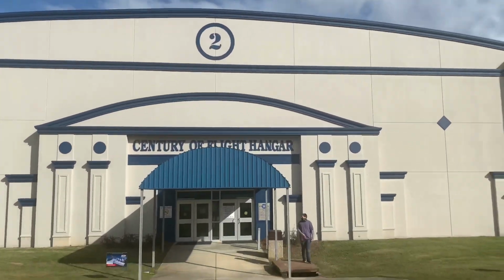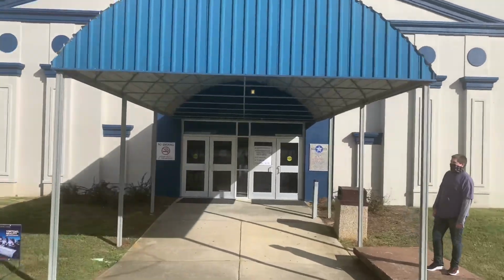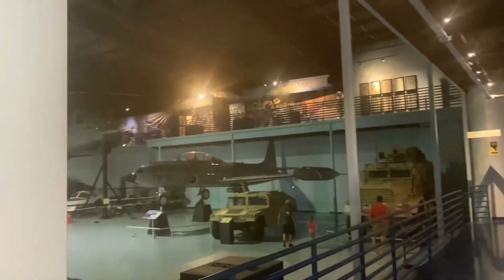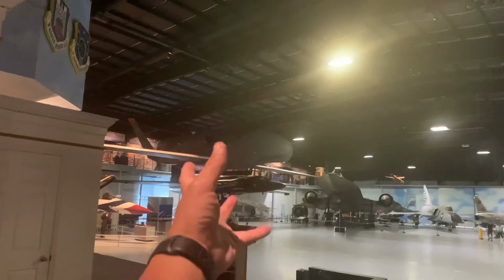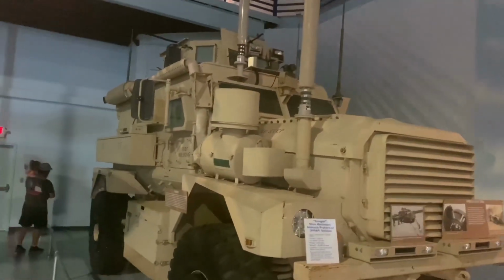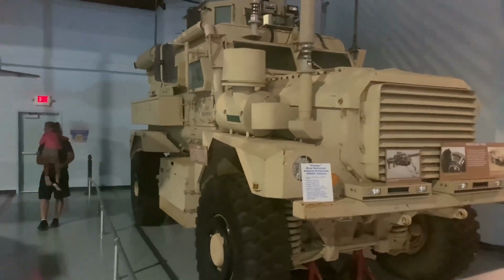Next up, we're going to go into the Century of Flight hangar. I'm guessing there's a century's worth of planes in here. I don't know. Let's see. Oh, wow. Oh, there's a Blackbird. Oh, there's a drone, like a newer drone. It's a vehicle that goes out and checks for mines out on the road. That's awesome. A mine-resistant, ambush-protected MRAP vehicle.